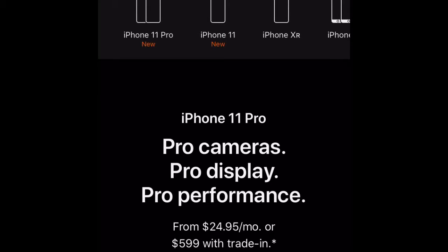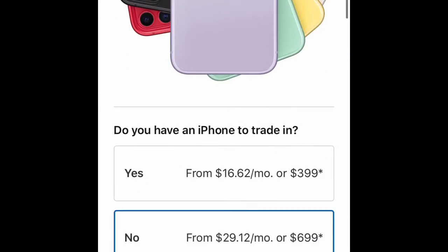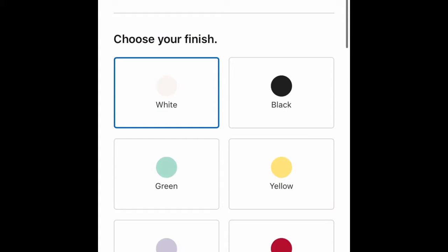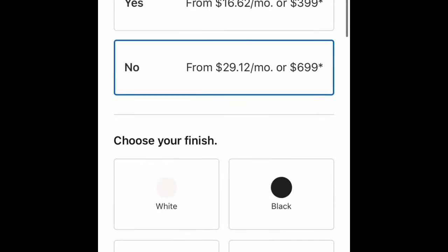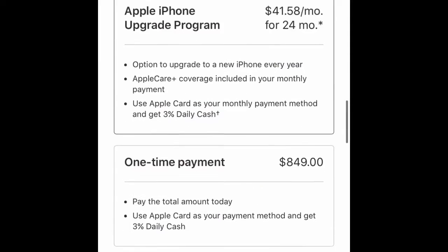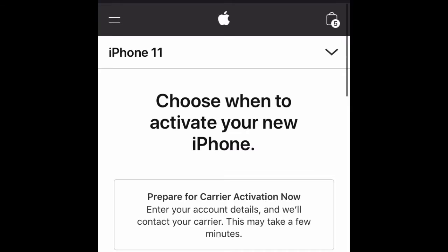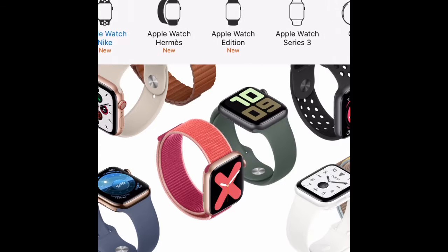Okay, I'm gonna go back to iPhone. Press 11. Now I'm gonna see my mistake. Press buy. Okay. Do you have a phone to trade in? No. I'll press white. No, that looks like a cream color. Green? Ugh, no. It's cute, but no. Purple? Oh my god, yeah. Purple. 256. Sprint. And one-time payment. Continue. Choose when to activate your phone. Oh yeah, that's where I forgot it.